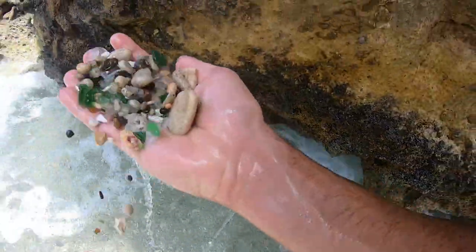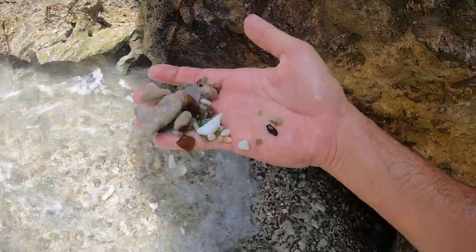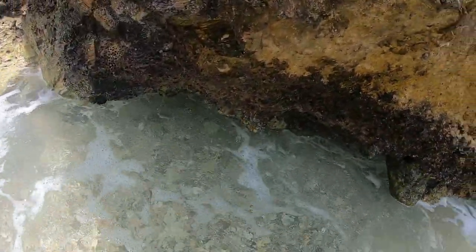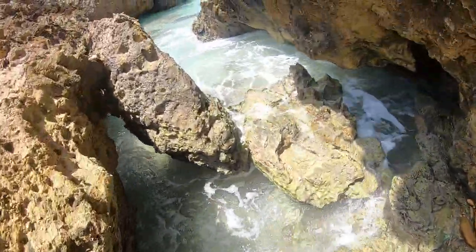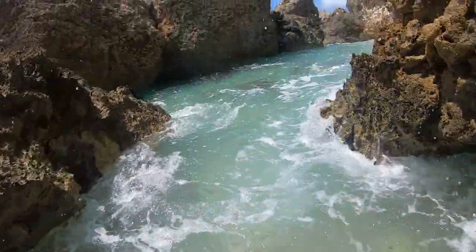Oh, I think I saw a stopper. Did I get it? Oh no, just from the side it kind of looked like a stopper shape, but not a stopper. It's all right. All right, nothing too good in that cave. Let's keep going.